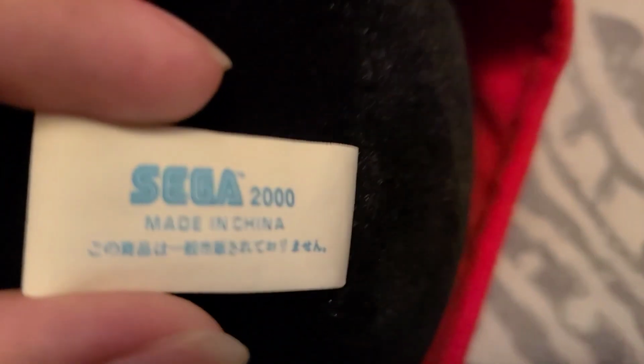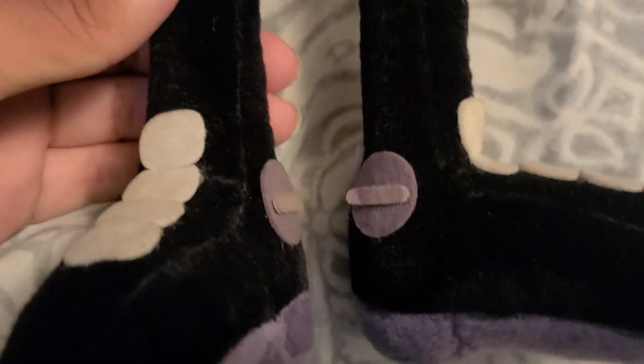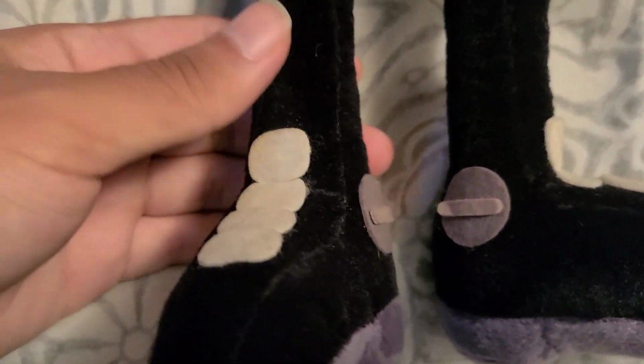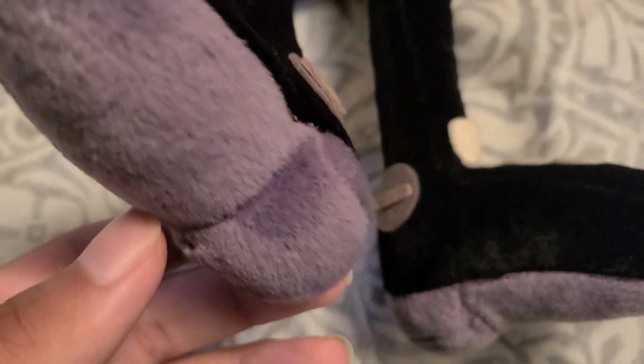Obviously down here, you got his touch tag, which is in Japanese, because this was one of the Wave 2 plushes, and the Wave 2 plush touch tags were in Japanese. As you can see, 2000, this is a Wave 2 plush, so it was manufactured then. And then you come down to his boots, which look absolutely amazing. See, they use the felt details. I'm trying not to touch them too much so that the dry glue doesn't make them fall off or anything. Bottom of his shoe with his heel and everything.